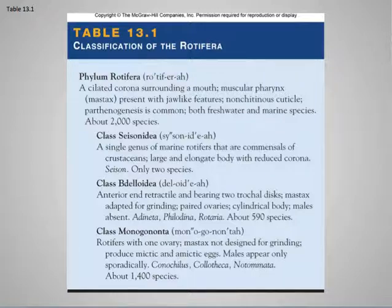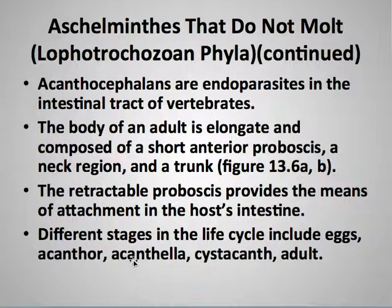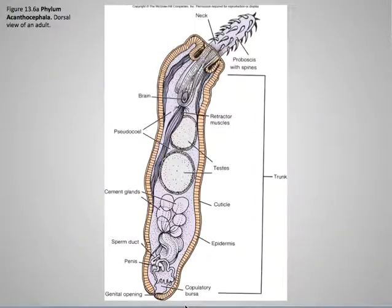And here we have the rotifers. I'm not going to discuss the difference between the different classes. All right, a rotifer is a rotifer, and we're just going to leave it like that, other than to just say there are differences, some of them are endoparasites and vertebrates. They may have a retractile proboscis, and they may have different life stages. That's as far as we're going to take it.